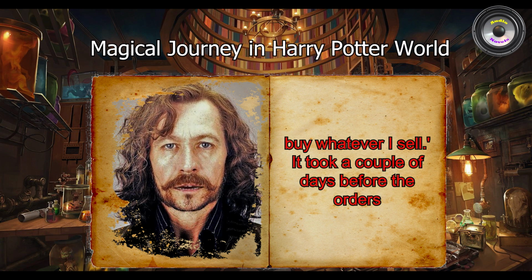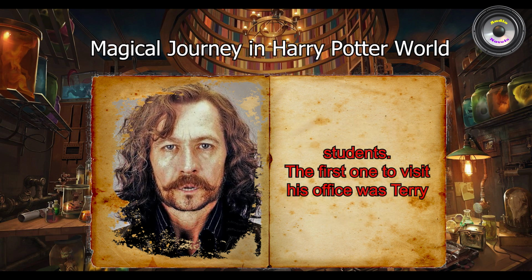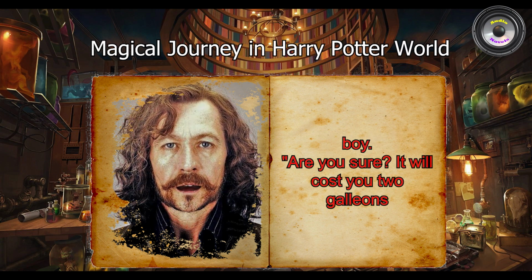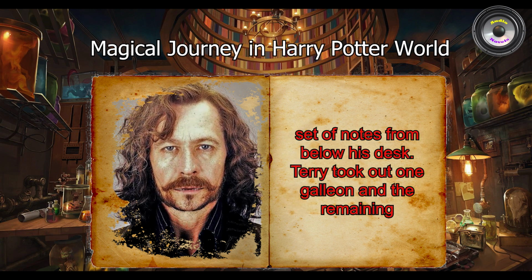It took a couple of days before the orders started pouring in, and as Quinn had expected, the first batch of orders were all from Ravenclaw students. The first one to visit his office was Terry Boot, first-year Ravenclaw. "I want to buy a complete set," asked the boy. "Are you sure? It will cost you 2 galleons and 1 sickle. It is a sizable amount. Can you afford it?" asked Quinn, retrieving a set of notes from below his desk.